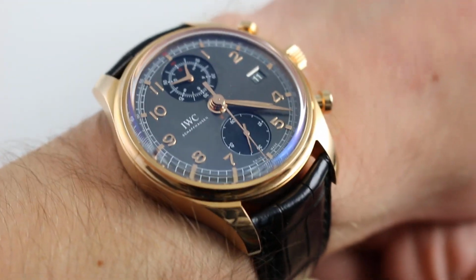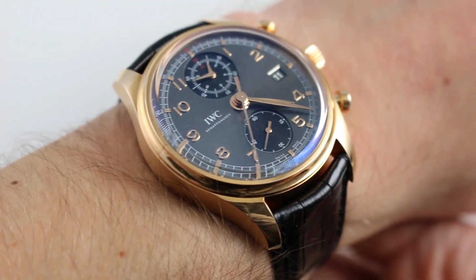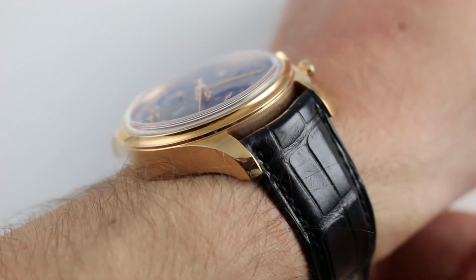Today we're looking at the IWC Chronograph Classic. This is the reference 3904-05, 42 millimeters in 18 karat red gold.